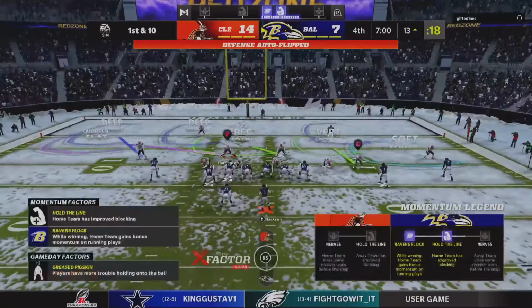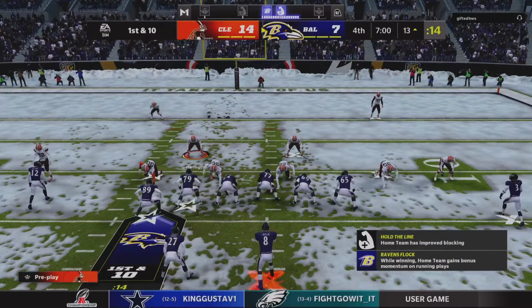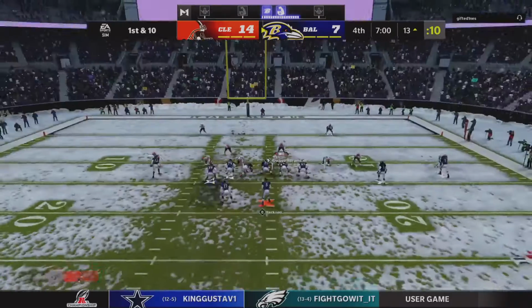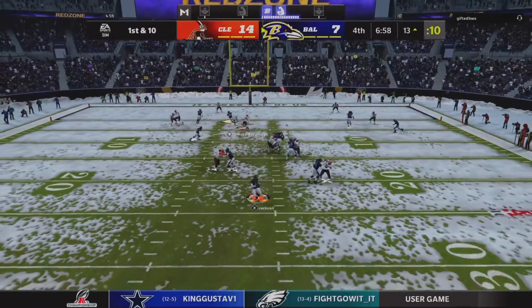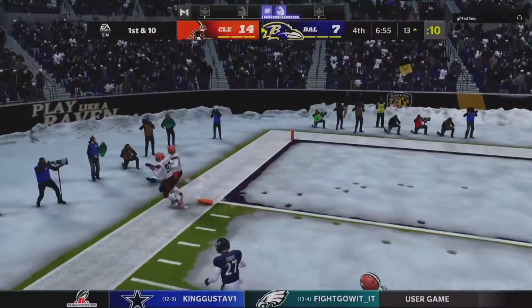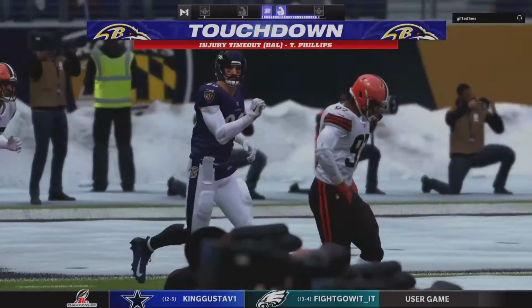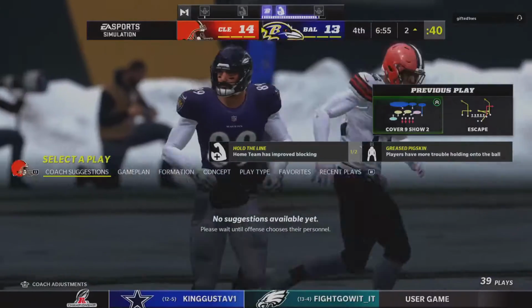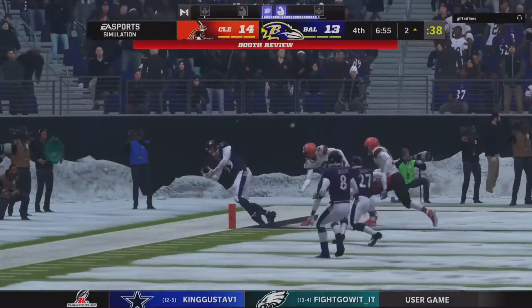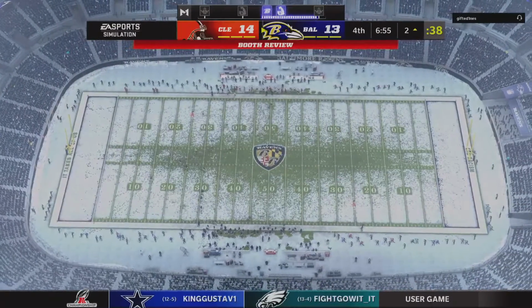The drive continues as they search for a tying touchdown. Here's 1st and 10. Here's Jackson to throw. Being chased out left. And that'll be taken in by Andrews for a Ravens touchdown. Mark Andrews there to make the grab. And the Ravens are an extra point away from tying this game here in the 4th.